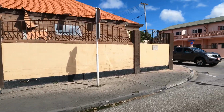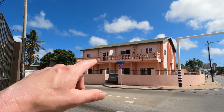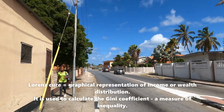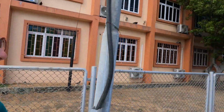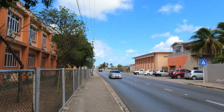Crossing here, and you've got Professor Lorenz Straat. So Lorenz, a famous economist, of course. So the Lorenz curve, and you can calculate the Gini coefficient. I actually wonder what the economic inequality is here in Aruba. I guess obviously there's a lot of wealth in certain parts, as we'll see in another vlog, with the la-di-da areas, the town center. There's a lot of fancy shops, the Louis Vuittons, Kurt Geigers of the world, and then obviously you have local shops and local experiences to be had away from the la-di-da sections.